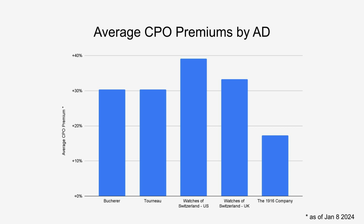Watches of Switzerland in the US had the highest average CPO premium of any dealer, while the 1916 Company had by far the lowest average CPO premium at just over plus 17%.